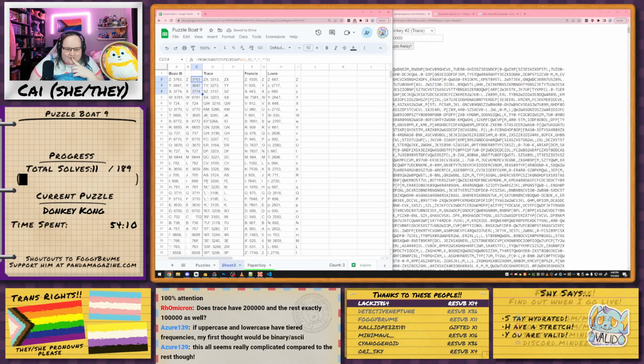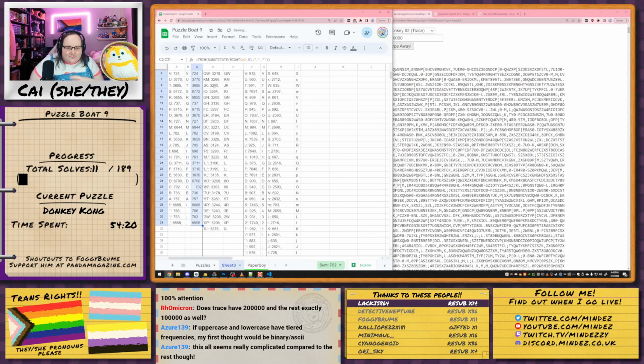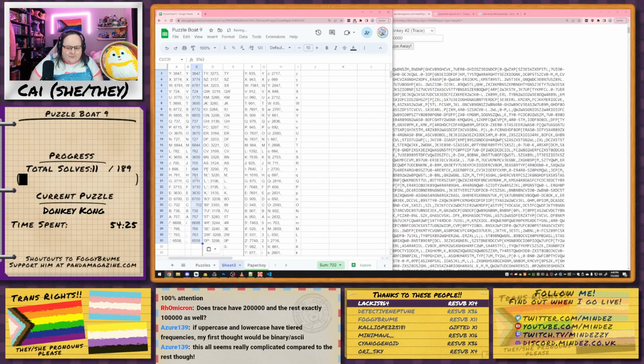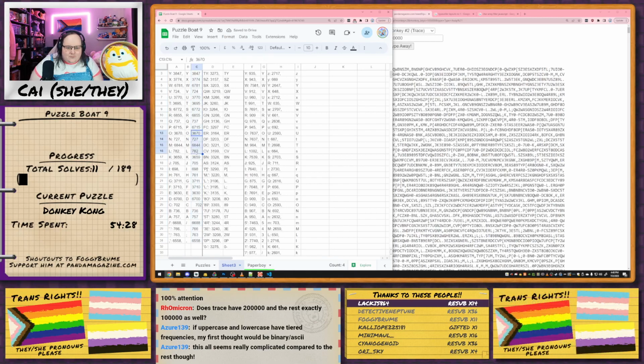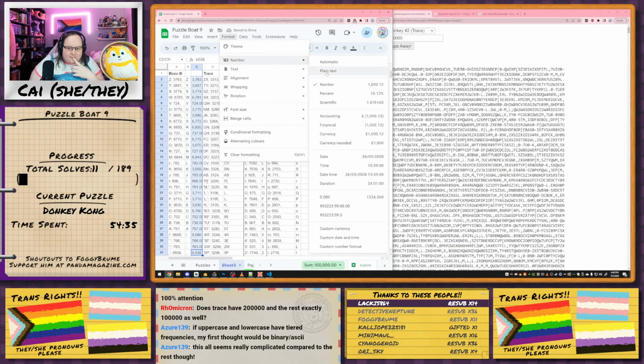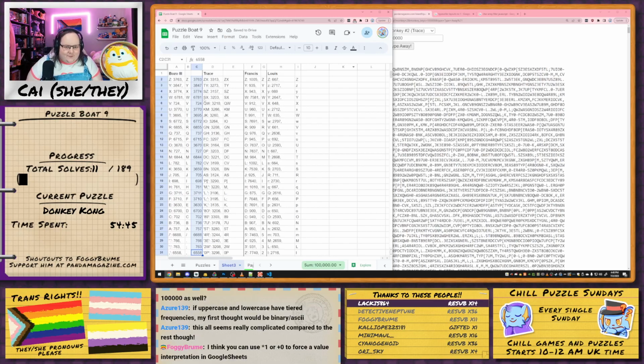So this... Oh, they don't have sums because they're not numbers. Format, number. Nope, because apparently they're still strings. You know what? Just paste by value. Why is it being so annoying? There we go. Just give me a simple number. I don't want decimals. Go away. Automatic. There we go. Yeah, so that's exactly 100,000. Perfect.